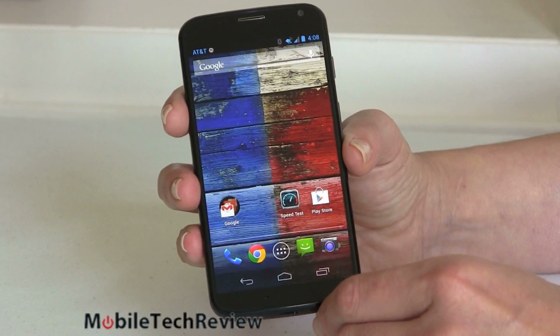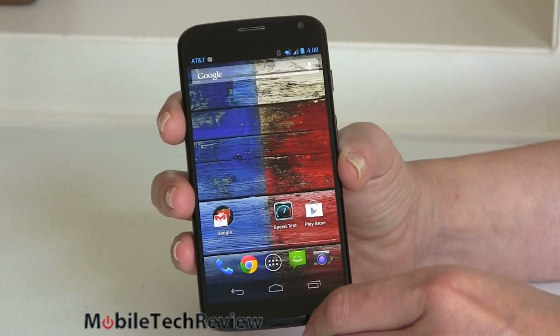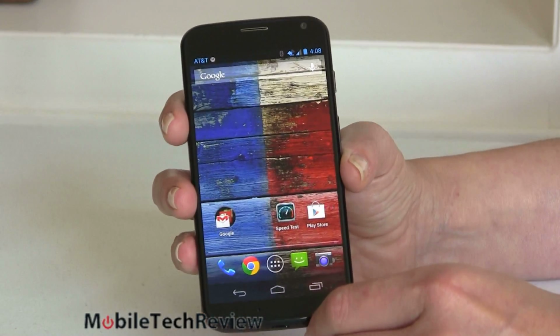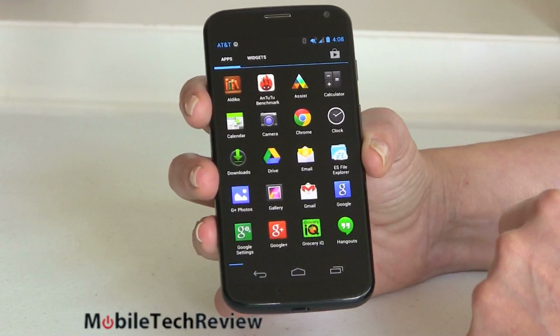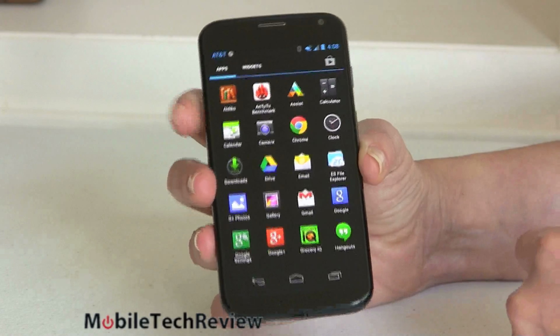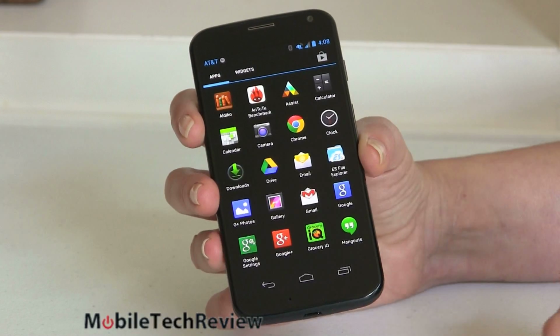As to what's inside the phone, even though Google does own Motorola, we're not talking Android 4.3, it's Android 4.2.2 Jelly Bean. Not a real deal breaker. There's not a whole lot of difference going on, and it's pretty clean. For those of you who like the Nexus phones because there's not much customization going on, you're probably going to like that. Where Motorola did customize is in the usability of the phone.